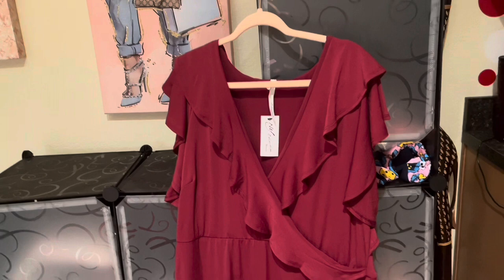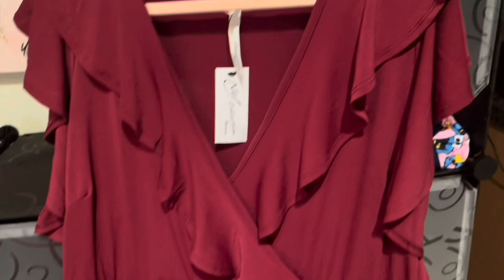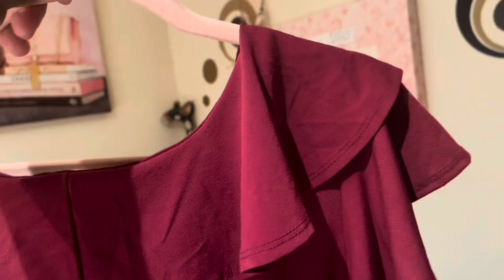Okay, y'all, this dress, so this is a 1X dress with a little ruffle bottom. This one sold on OfferUp for $30, y'all. Super nice dress. I think people are buying Christmas dresses, y'all. So $30. I'm gonna get this ready. Okay.